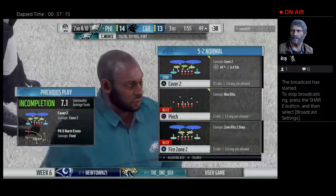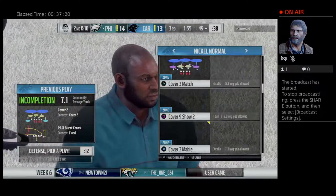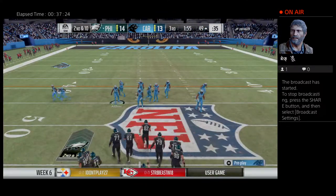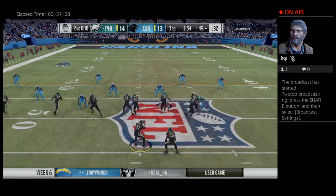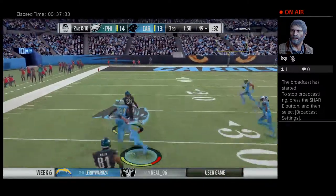And it drops down incomplete. Thought he might have had it. Instead, second down. Granted, it looked like he had his hands on it for a moment, but let's face it, that was going to be a tough catch all the way because of the presence of the defense right there as he was trying to haul it in. Yeah, nice job to force the incompletion.